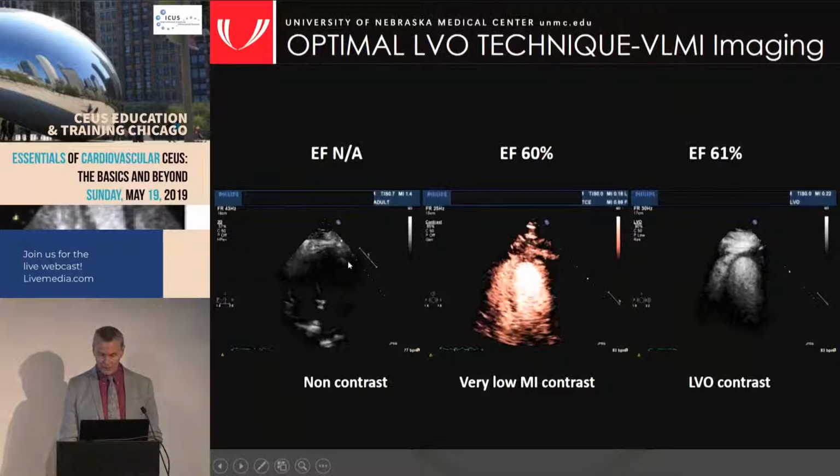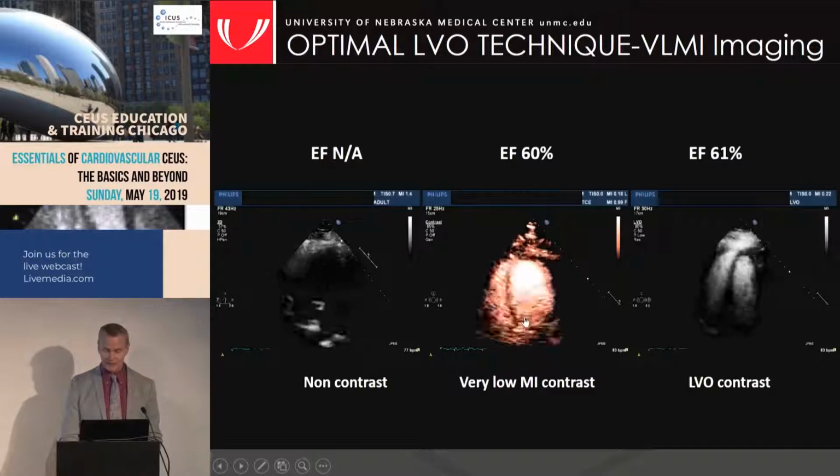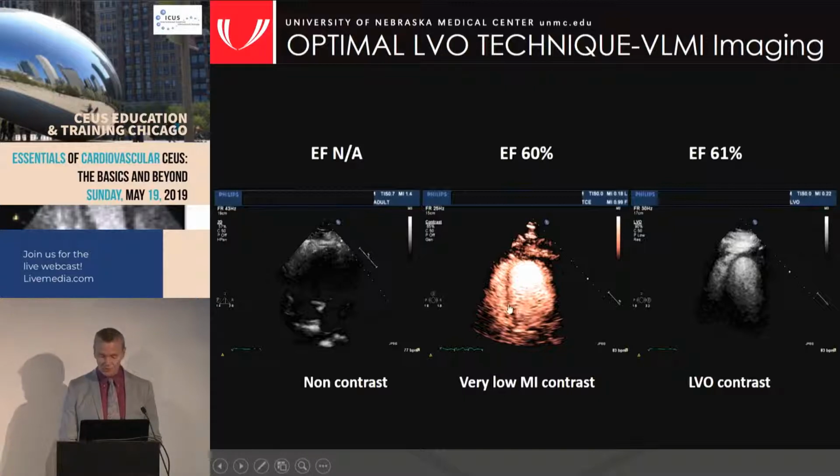And what does that look like? Well, here's just by pushing a button over to the amplitude modulation here, which was on an IE33, you can see now we see good contrast just about everywhere, okay? Not just at the apex, but good contrast way down here in the basal segment. So we can look at basal segment wall motion and regional wall motion as well.